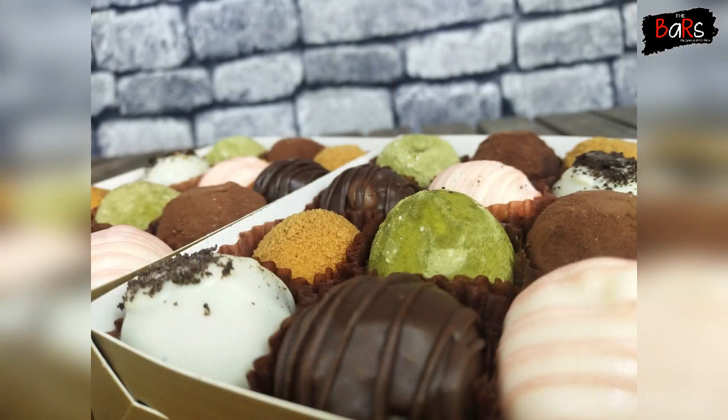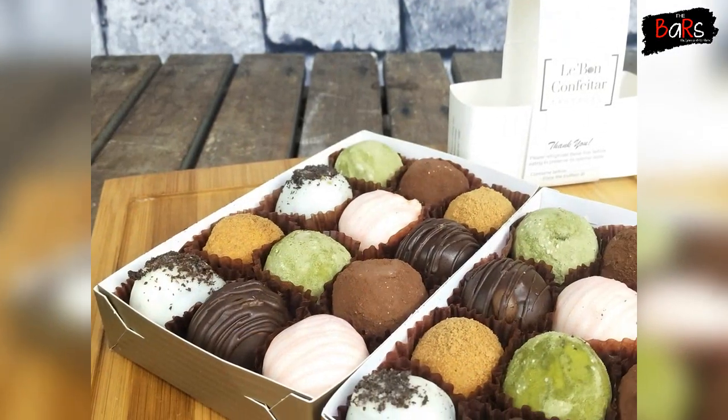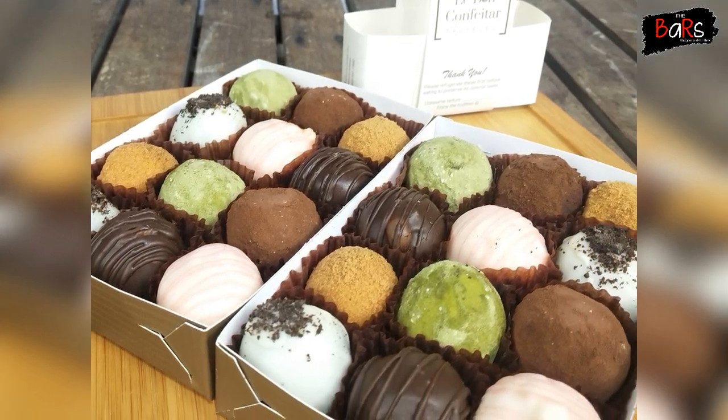Even the drizzle, the stripes on top. I like how the strawberry truffle is decorated. It's like the coffee element too. Because it's white and pink, it must look to stand out. And the cookies and cream have cookie crumbs on top, crushed graham on the dulce de leche. It's just really well thought of.